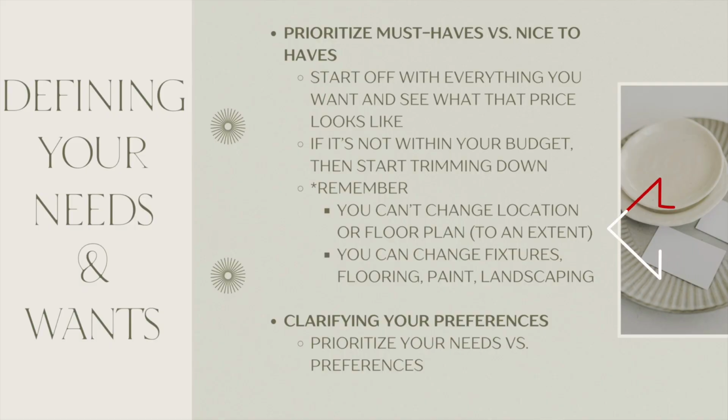So now you're looking at your needs list. What do I actually need in order to be okay? I've got shelter now, right? And so then hopefully that works within your budget, and that'll give you a good feeling from it. But initially, let's go ahead and start off with everything you want, and then we'll start trimming it up from there, and give you an idea of where your budget takes you.